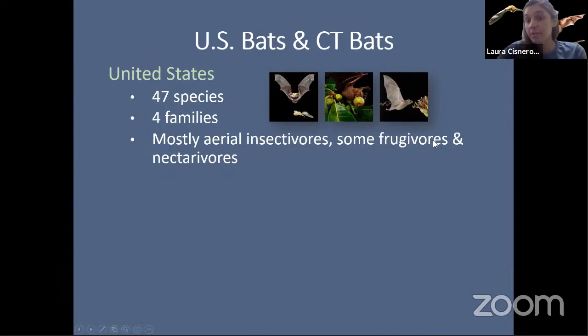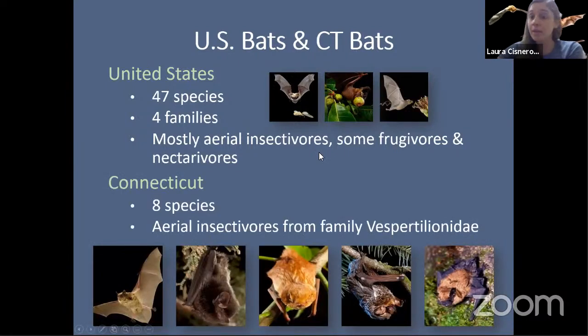And down in the south, we have some frugivores and nectarivores. So we don't have the bats up here. We don't have any frugivores and we don't have any nectarivores. So in Connecticut, we have somewhere between 8 to 9 species. They're all aerial insectivores. And they come from this one family called Vespertilionidae. And this is our vesper bats or evening bats, which is their common name.